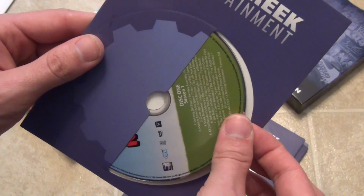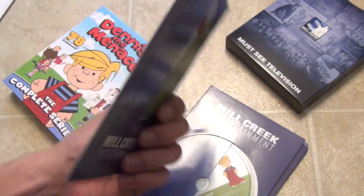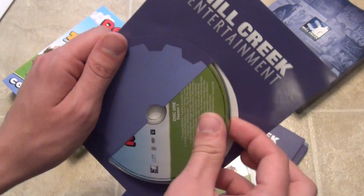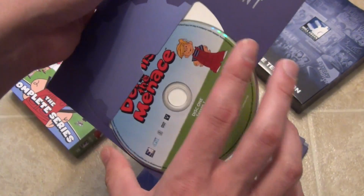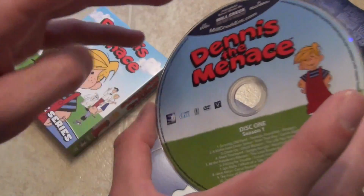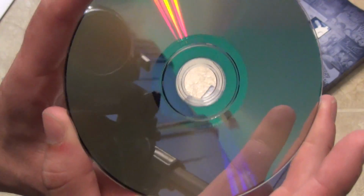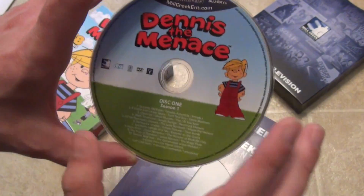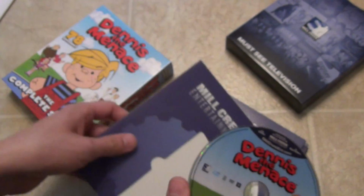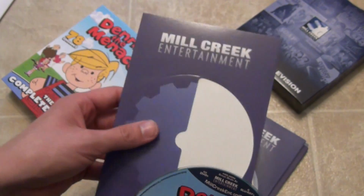Well, here we have, yeah, this is definitely not my preferred style of packaging at all. Because these are kind of tightly in here. I guess it's not too bad. You can kind of pull these out without too much trouble. And as you can see, there's nothing wrong with the disc or anything. So, yeah, I don't know. Kind of a bummer though. I really don't like the paper sleeves. They could have done a better job with this and done something like what Shout Factory does.